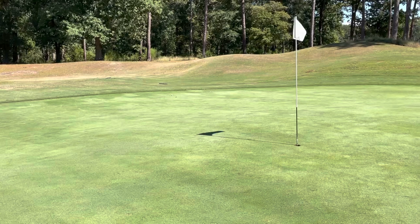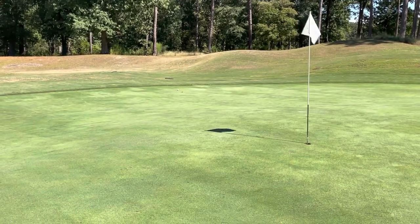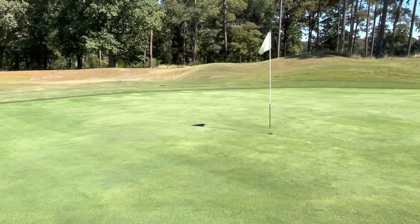I did pull that one just a little bit, but got on the green. Wasn't the best contact, but still on the green. Got a chance at birdie, probably about a 30 footer up this hill, and see if we can roll one in.